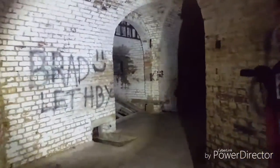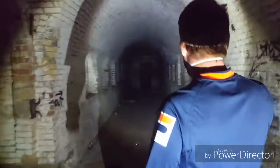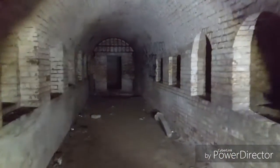Okay, so we're back at the counterweight bridge. So we're going to head through that doorway. So that's where we came in, wasn't it? Well, we came around in this area. We're not going to say to people exactly where. We're just going to make our way over the ditch and across this area. A little bit of debris here, guys, so excuse me.